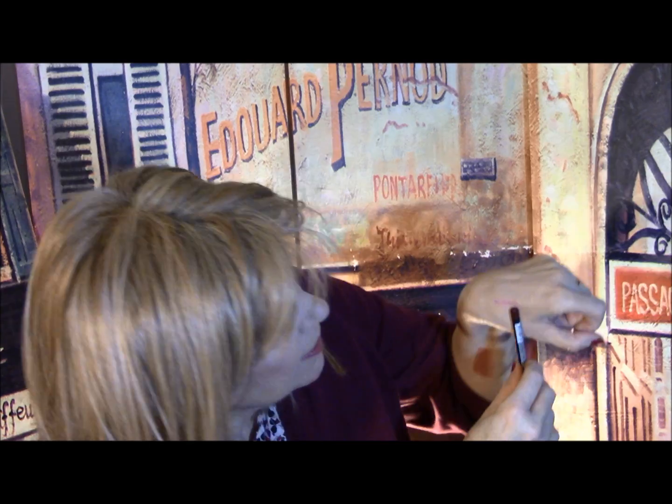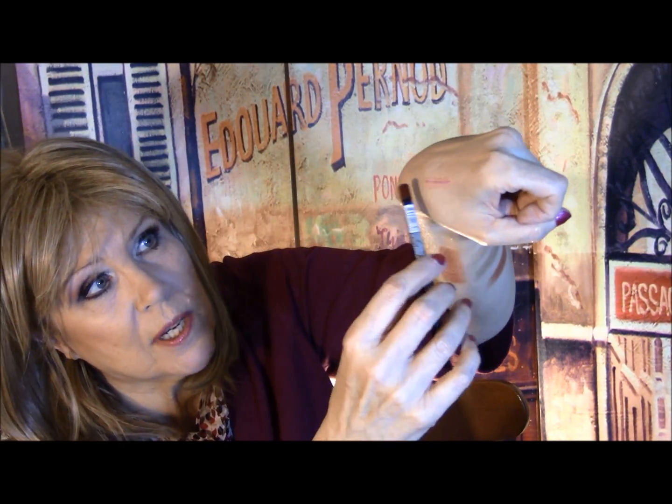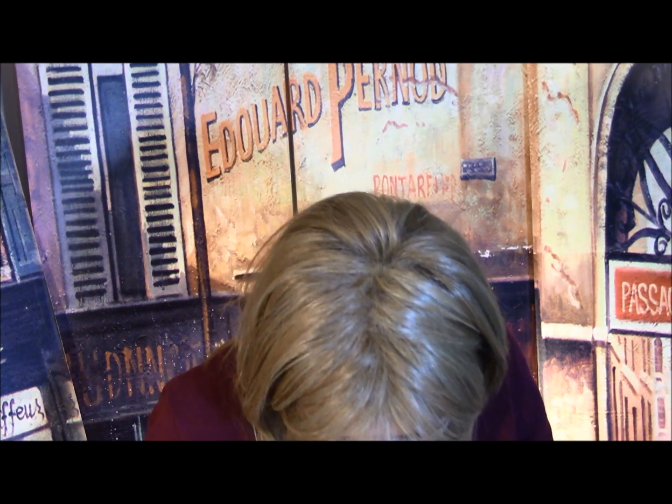Okay. So you can see the difference in the color on the cap and what is here. So I have to really swatch them out on my hand. You can't go by these cap colors at all, and there's a lot of them that are so similar. I think they're the same thing, I really do.